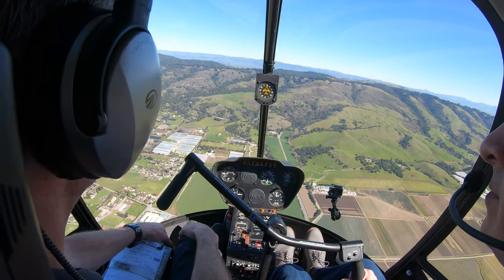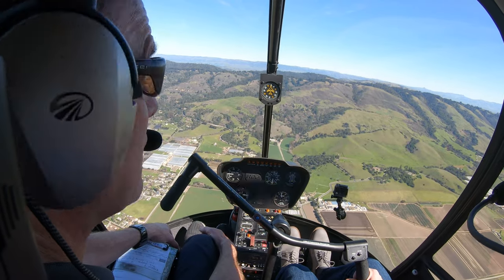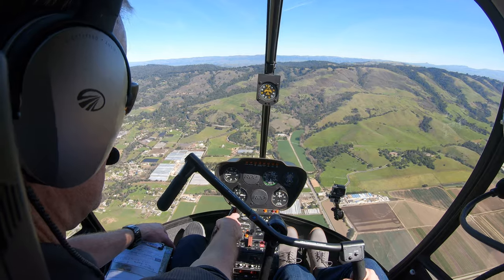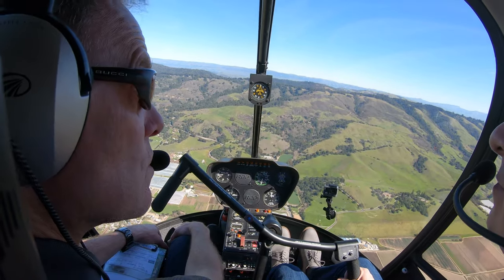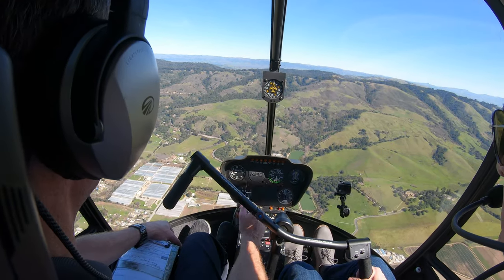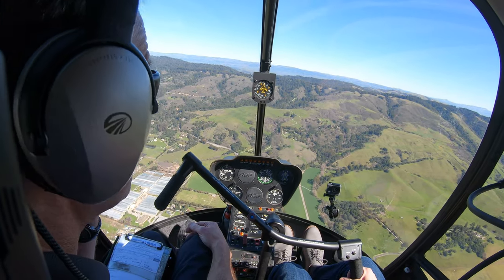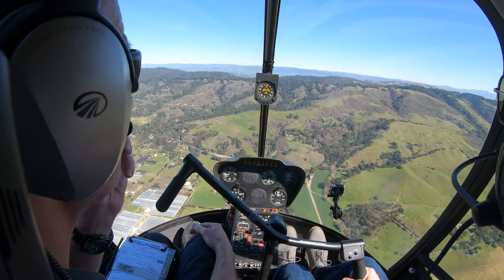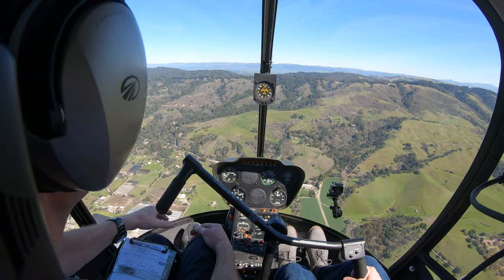Every 15 seconds, take a look at your RPM. That's your life. Then look outside for traffic. And then another 15 seconds, look at your carb heat. It's just a half a second glance. And then check another gauge. Just get in a good scan habit. Then check your heading. Then repeat. Be thinking about maybe a radio call as we get over the foothills.